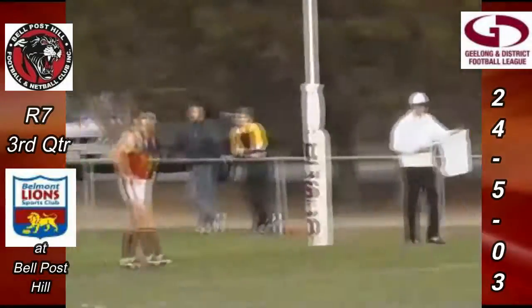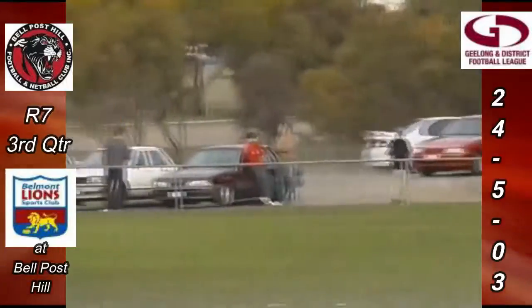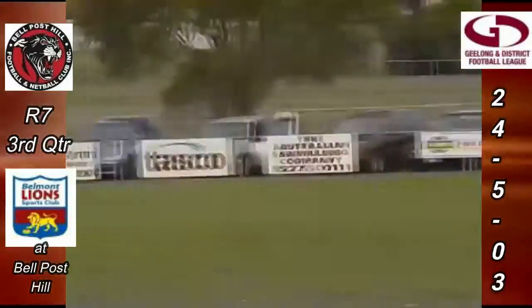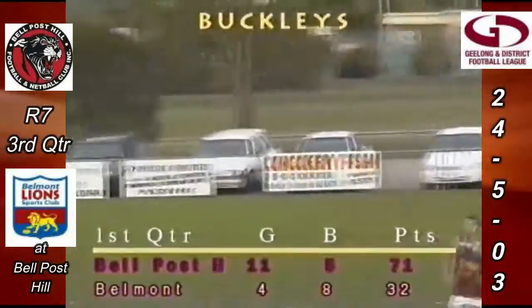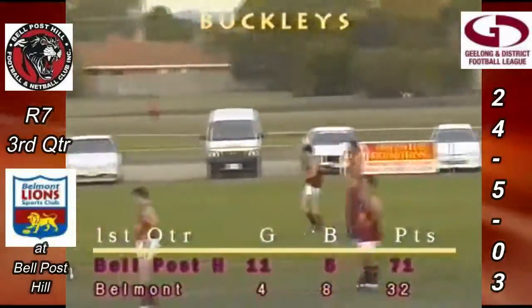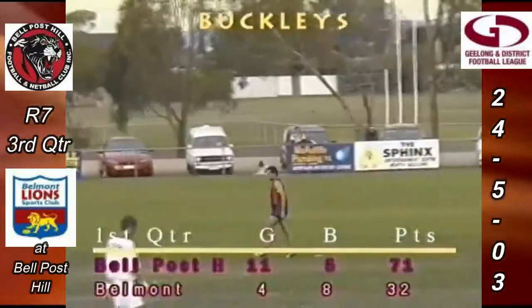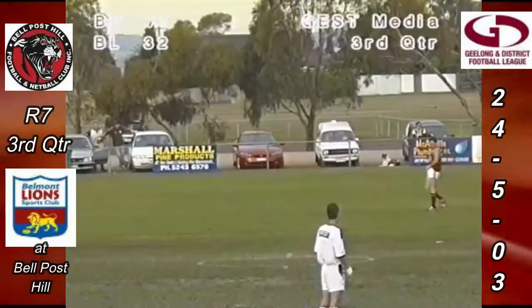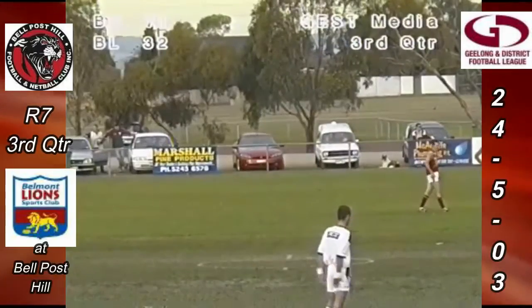4:8:32. They trail Belpost Hill 11:5:71. Lexus will win them third quarter scoreboard. 5.5 minutes gone. They're making hard work of it though, aren't they? Very hard work, yeah. Belpost still defence, making them scramble for it, but they've put their fourth on the board. But it took 3 or so minutes as they put the ball down there to then get the conversion.